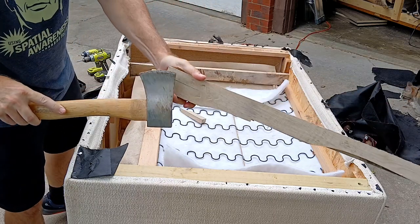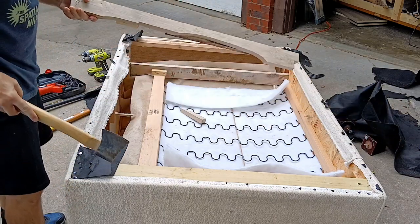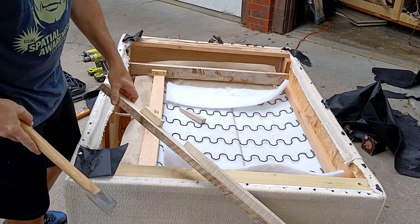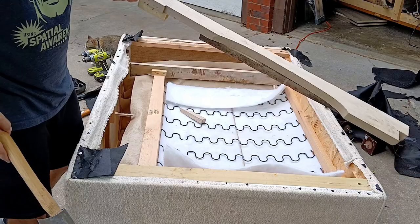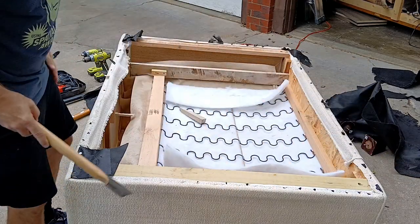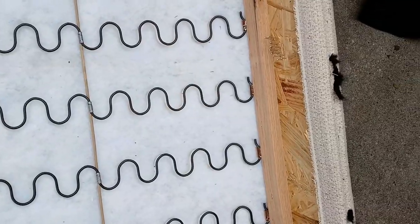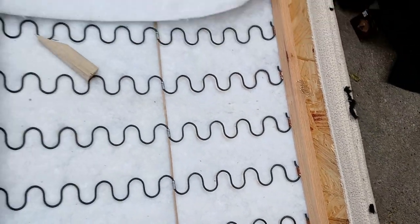Look at all those nails to keep that in there. That's crazy. That piece, I would say, is probably not usable. Look at all these nails. And then there's some more nails over there.